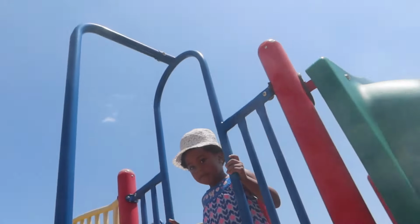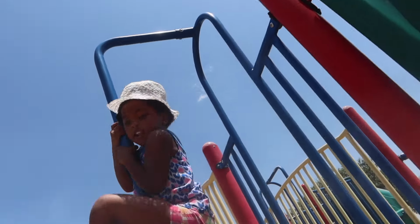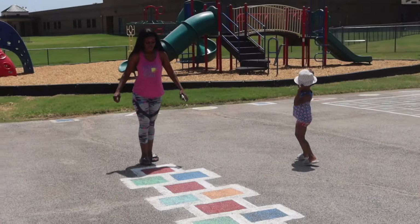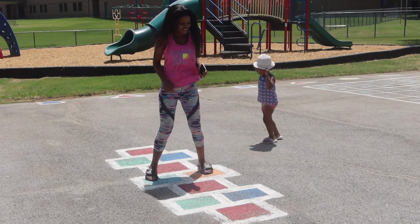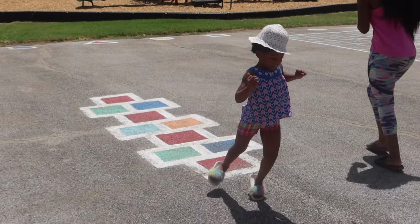I fell down the slide. Look what you did. Made daddy fall on the slide trying to get to you. Oh, dang. I did not. Help! Help! Girl, what are you doing?